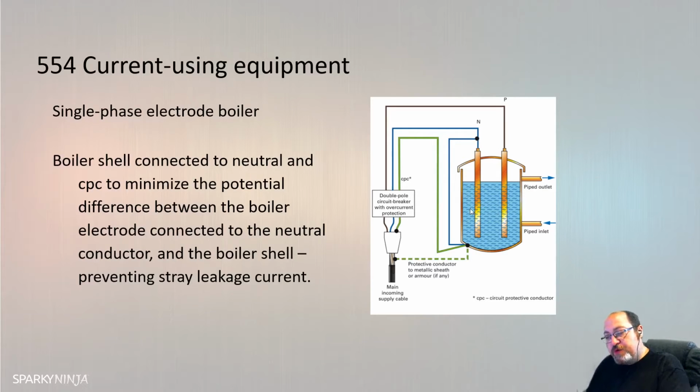The earthing of the electrode water heater or electrode boiler shall comply with the requirements of Chapter 54, and in addition, the shell of the electrode water heater or electrode boiler shall be bonded to the metallic sheath or armour, if any, of the incoming supply. The protective conductor shall be connected to the shell of the electrode water heater or electrode boiler and will comply with 543.1.1. Okay, so you can see here it's connected directly to the armour and to a CPC.